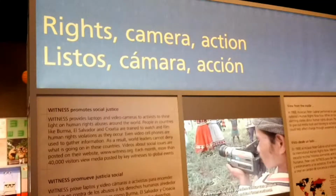Witness provides laptops and video cameras to activists to shine light on human rights abuses around the world. People in countries like Burma, El Salvador, and Croatia are trained to watch and film human rights violations as they occur. Even video cell phones are used to gather information. As a result, world leaders cannot deny what is going on in these countries.